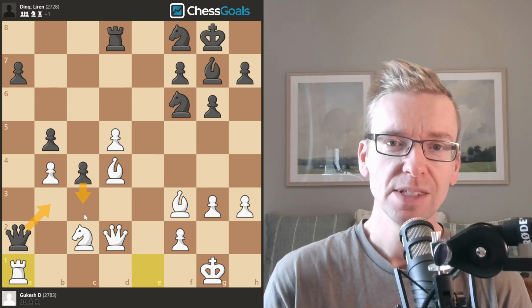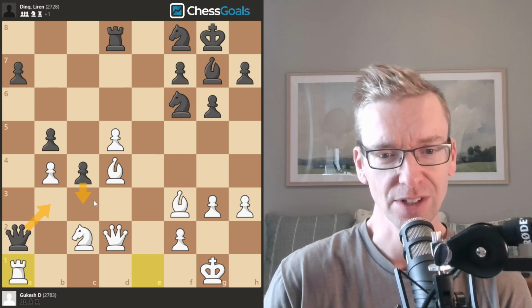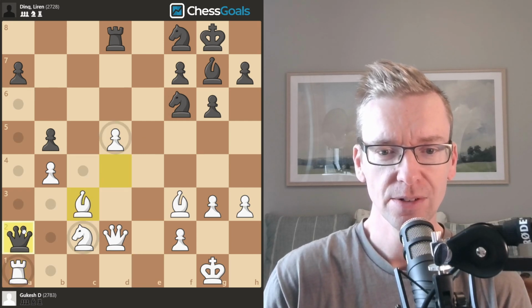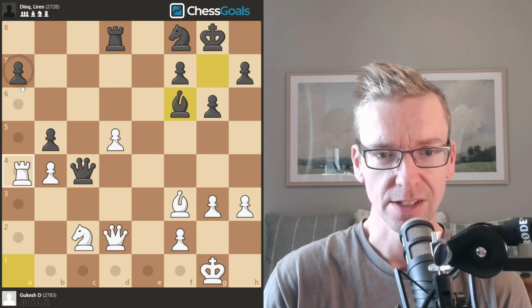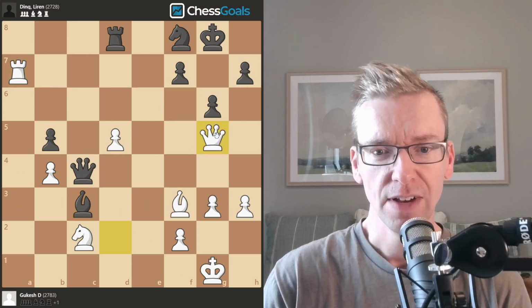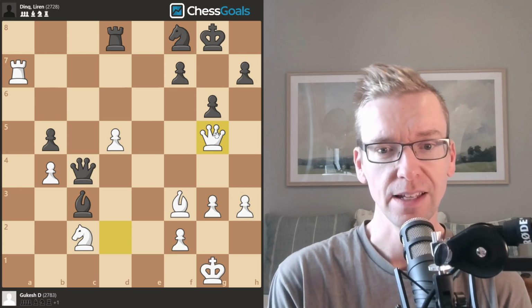The way he keeps this game in just tiny edge territory for Gukesh instead of big advantage for Gukesh is he has to find pawn to c3. And after bishop takes c3, he can now retreat his queen to c4. And after this kind of long line, bishop takes f6, rook takes a7, bishop c3, queen g5, Ding is down a pawn, but the advantage is still tiny for white.